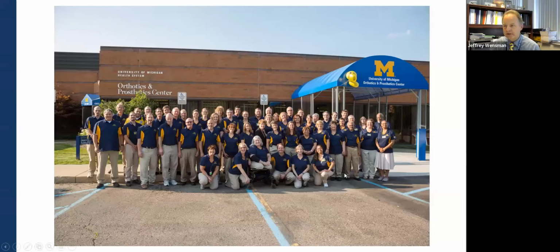This is a bit of an old picture. There's some new people who've joined us since this picture was taken. This is part of our anniversary back in 2011. But it shows the nice front of the building and gives you an idea of the large staff that we have.